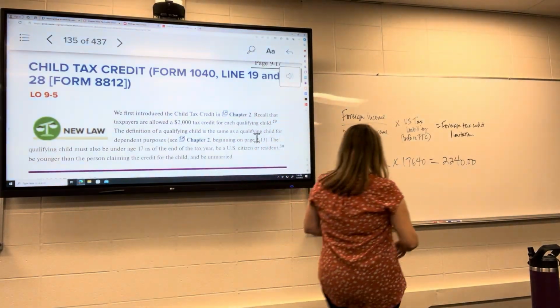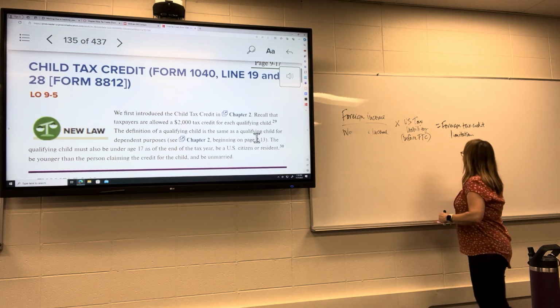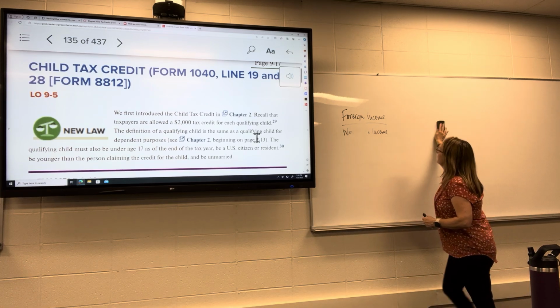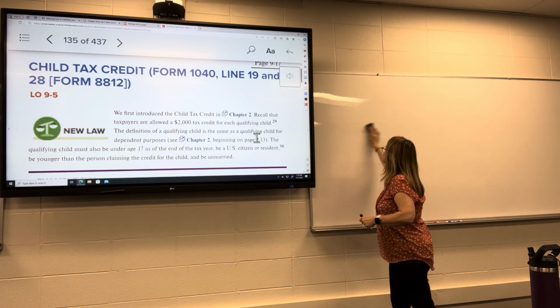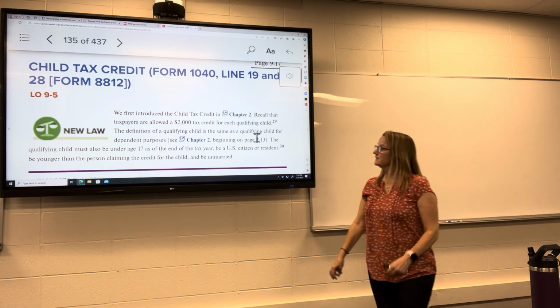Okay, so moving right along, child tax credit. Not to be confused with the child and dependent care credit. This credit is just for having an eligible child, as long as they meet the qualifications.